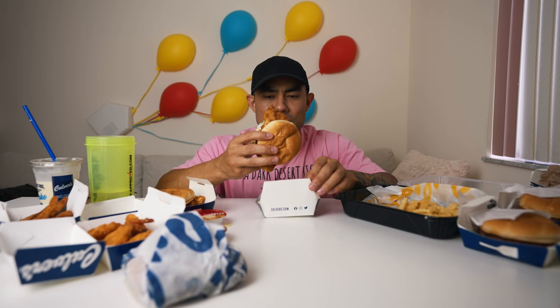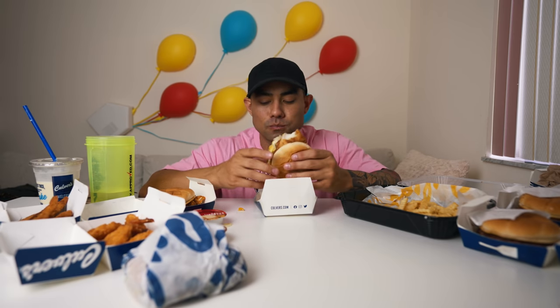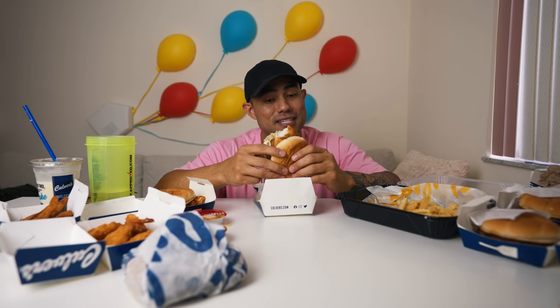So, fish sandwich, let's try this. Actually, we're gonna try a piece of the fish first. That fish is very nice. The outside breading is nice and crispy, and the inside is pretty flaky.